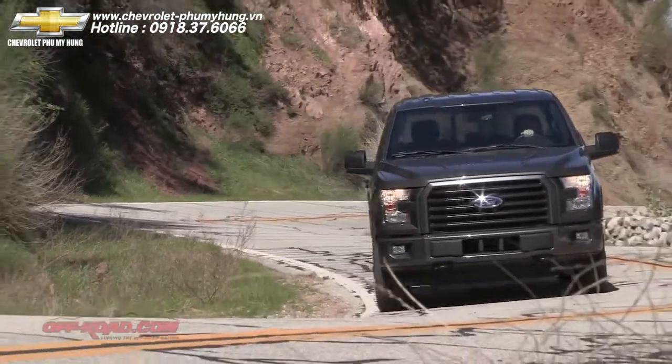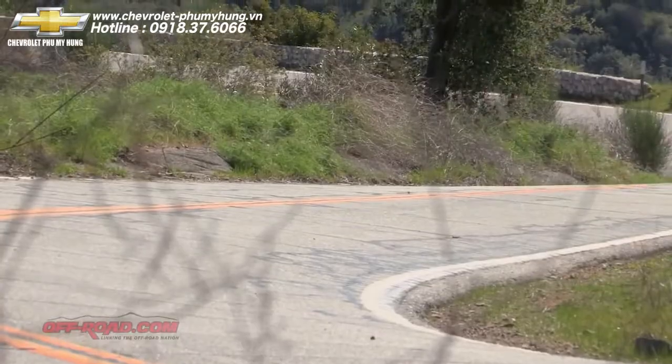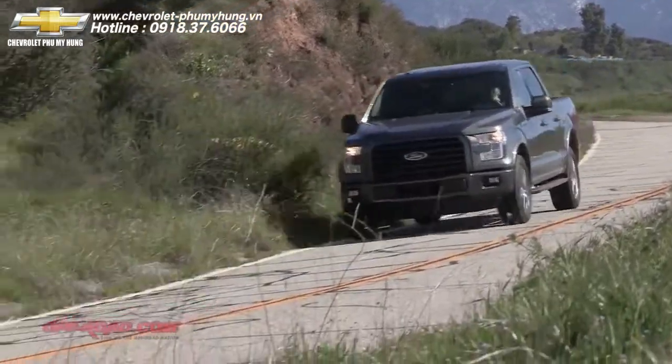Some people might be concerned about things like turbo lag. You've heard that in the past about engines that aren't naturally aspirated. There's a bit of lag associated with turbocharging. That's not the case here with the F-150. The F-150, in my opinion, gets with the program just as well as the Chevrolet.